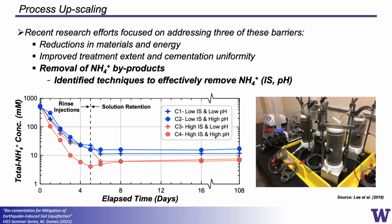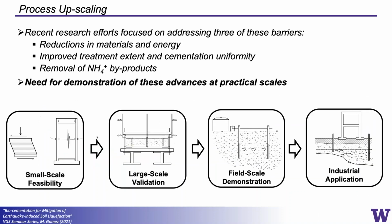We've also looked at various techniques to remove ammonium byproducts, specifically looking at changes in ionic strength and pH. And we've done a variety of element tests to try to figure out what are the optimal techniques, or at least what are the most beneficial techniques that we have on hand in order to remove some of those ammonium byproducts. And of course, there's a need to demonstrate all of these things at practical scales. These are just results from small scale feasibility, so we really wanted to show this more at practical meter scales that would be used in more practical scenarios.